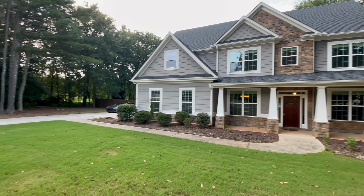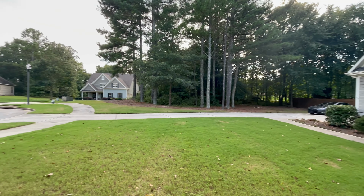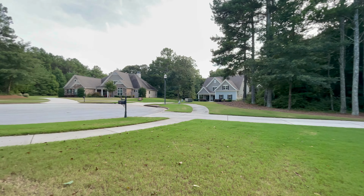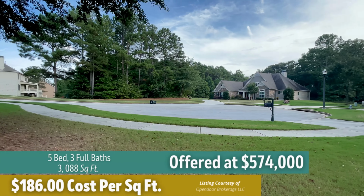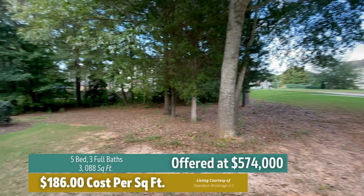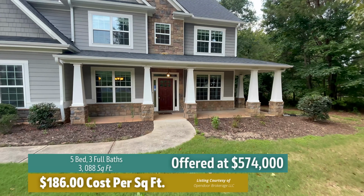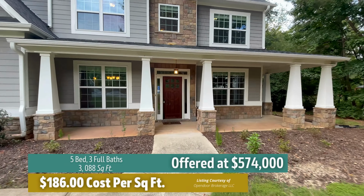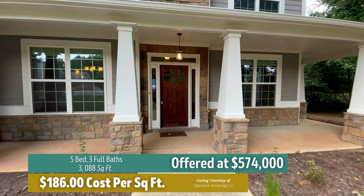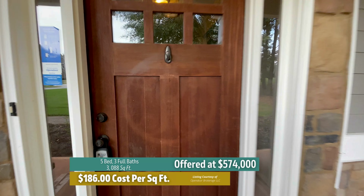All right, guys, so let me give you the specs on this particular home. It is going to be a 5-bedroom, 3-4-bath, 3,080 square feet. Year built on this one, it was 2013. As you can see there on the price, $574,000 is the asking price on it. Cost per square foot, I will note, is only $186 per square foot, which is definitely a pretty good number. So without further ado, let's go ahead and jump inside and take a look around.